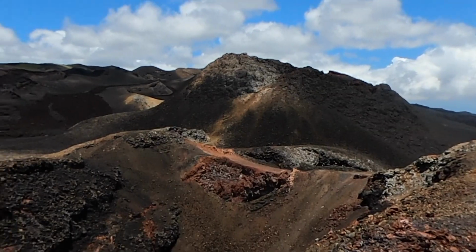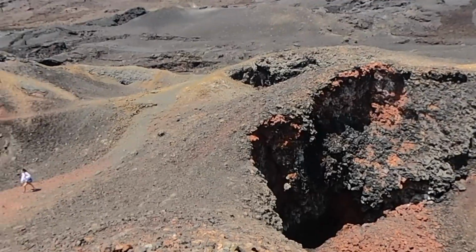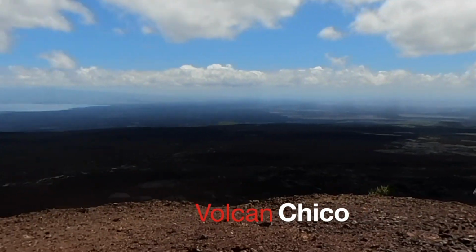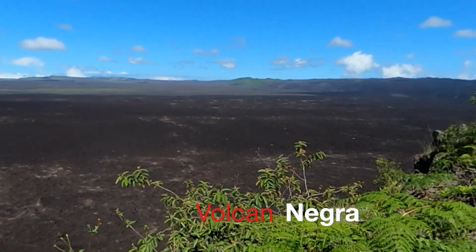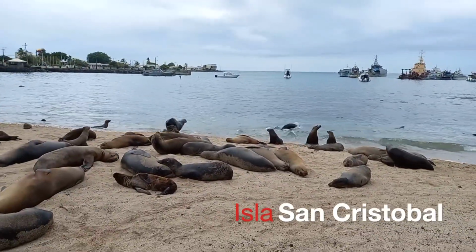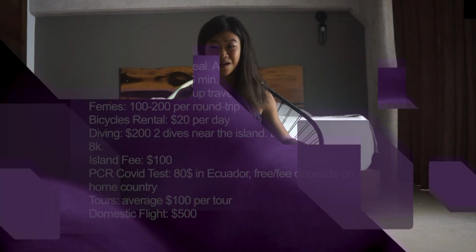The other tour that I did was the volcanic walk. On the volcanic walk, you can expect to see a giant lava crater of 9 km by 7 km in diameter. The walk was phenomenal. It feels like you are not on Earth anymore, so I would totally recommend that. For that, I spent about $50. In terms of other islands, all the ferry prices are similar, so you can expect to spend $150 per day visiting different islands.